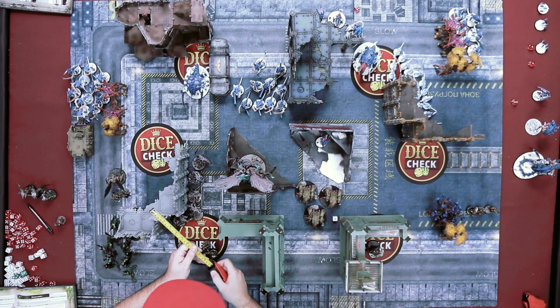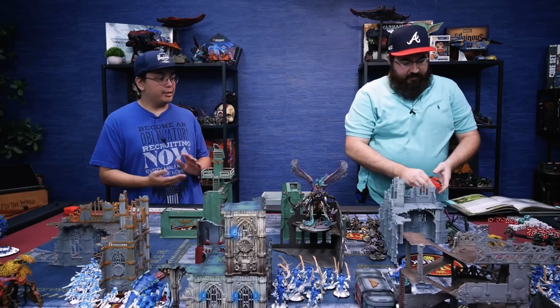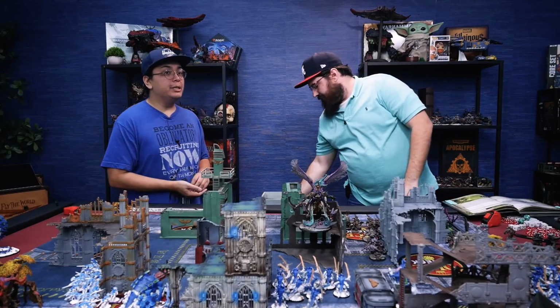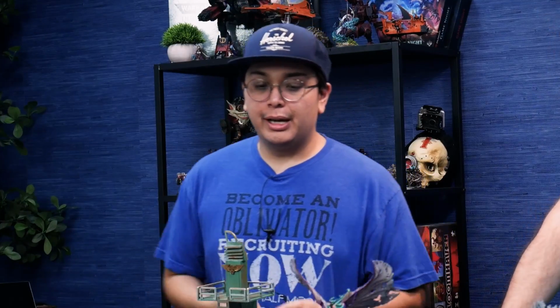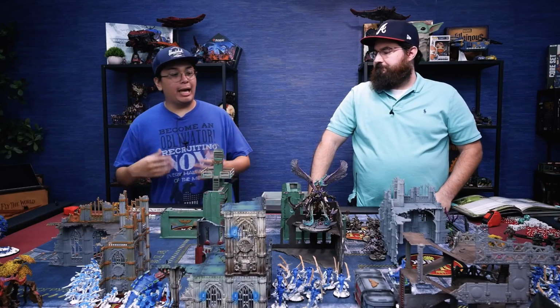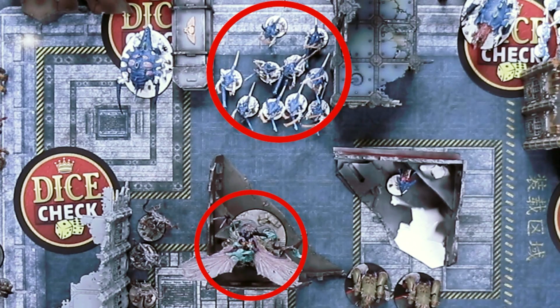So Mortarion is going to charge your warriors. 5-inch charge. All right, so he needs to roll 2 dice in order to make this charge. Now, I will be using 1 CP to Overwatch. Yes. Overwatch is the same thing as your shooting phase. However, you only hit on 6s. Correct. So we're going to spill everything into Mortarion. You can only Overwatch the unit that is charging you. So we can only shoot at Mortarion.